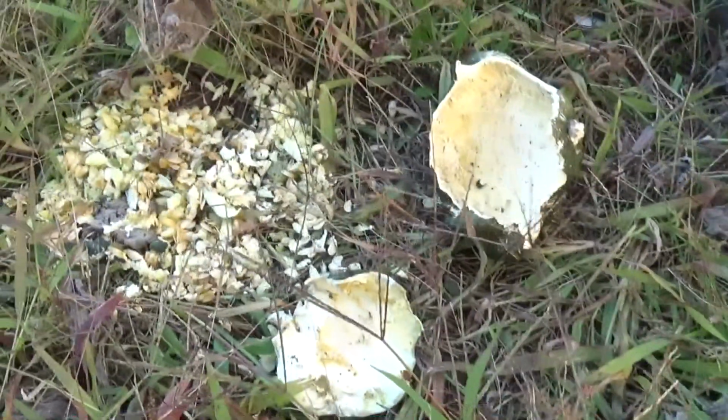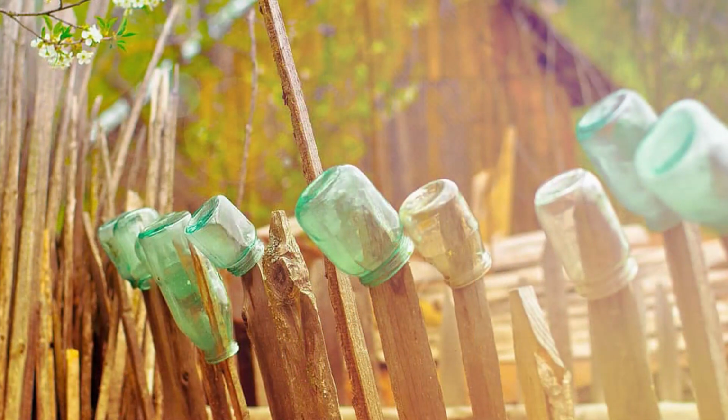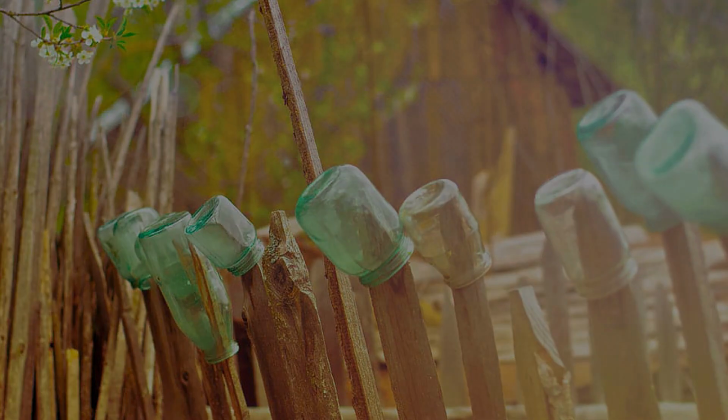Maybe next year we can make a fence to circle around our gourds. We can be creative with the fence if we want and use bright paint. That's a good example of something that we bring in from elsewhere to put in the garden.